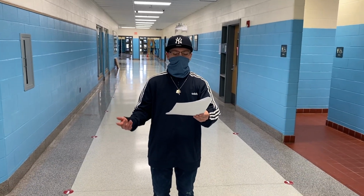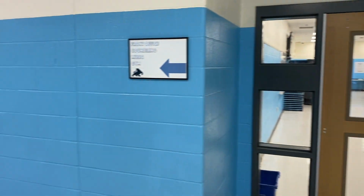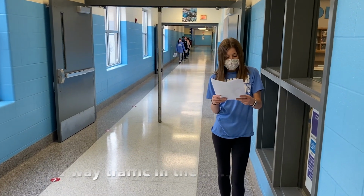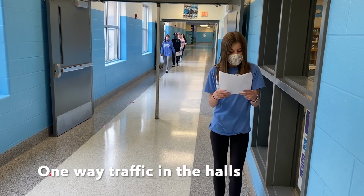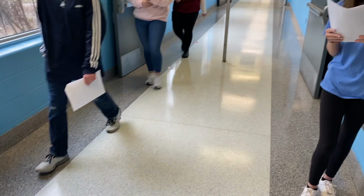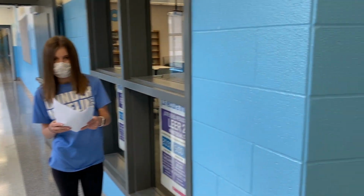Common areas at Hayes are things like hallways, restrooms, and the cafeteria, and there are important procedures in place to make sure everyone stays as safe as possible. In hallways, students will travel one way in the building, counterclockwise. Halls are marked with floor stickers to help maintain social distancing. Students are allowed to bring reusable water bottles from home and may fill their bottle at water fountains or filling stations. Students and staff will not be allowed to drink directly from water fountains.